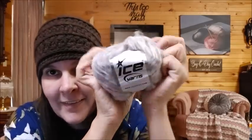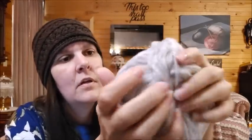This is Baby Alpaca Air. Okay, so I know what this is going to be, like a chain spun floofy type thing. And that's fine, nothing wrong with that. That's definitely a soft yarn right off the bat. That is like air. That's super, super soft.